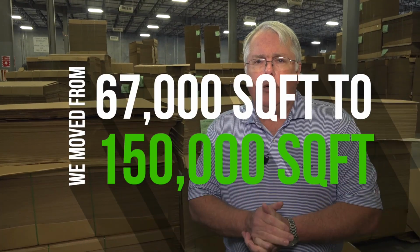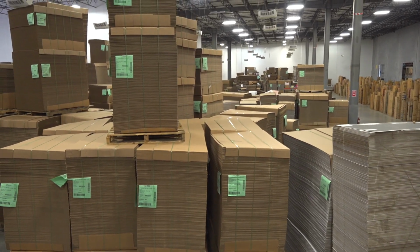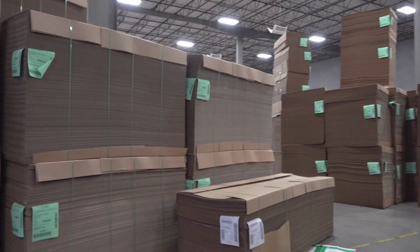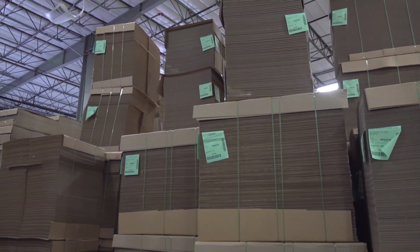In our new facility, we moved from 67,000 feet to 150,000 feet. The biggest focus was on material flow and workflow. At our old building, we had 1 door and 4 docks. In this new facility, we receive at 5 and ship from 12 with a very thought-through workflow. Most of our items have more than 1 touch. In fact, we're probably closer to 3 touches per item as opposed to a traditional box plant where you're seeing 1 to 1.5.